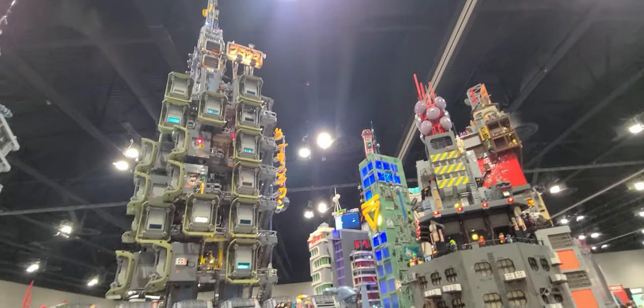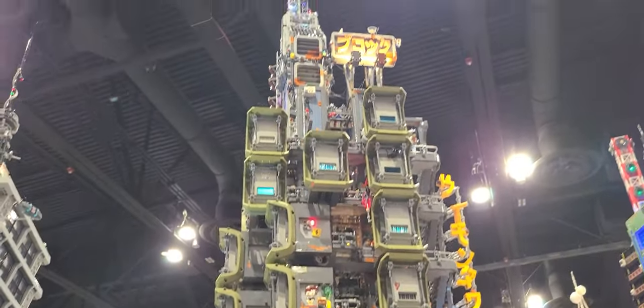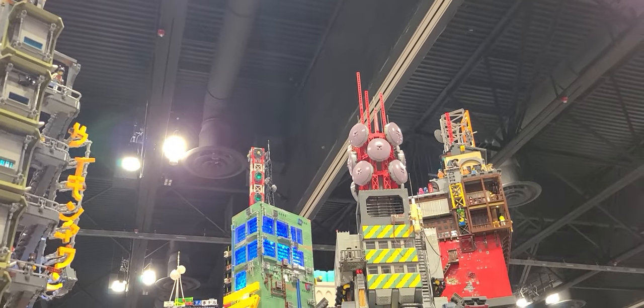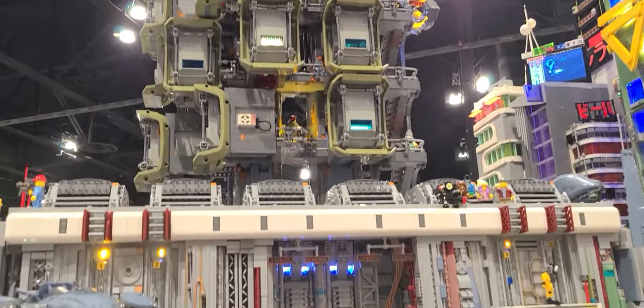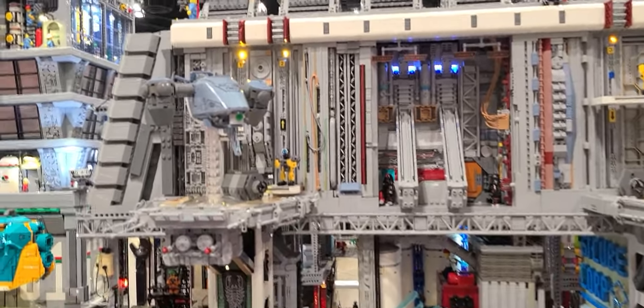Okay, folks, we are now here in the middle, and wow, I love these little containers. I love the signs up top. The towers are just so detailed. Look at that. They're all different. But let's just start taking a look here. We are now approaching, I believe, one of the main buildings.